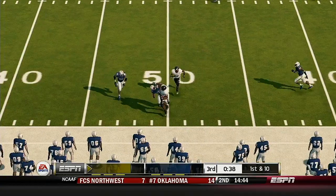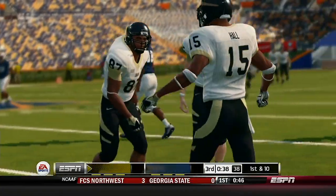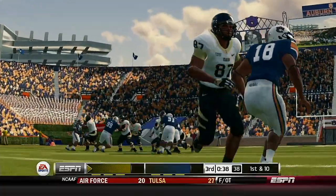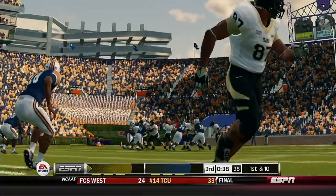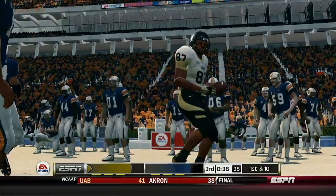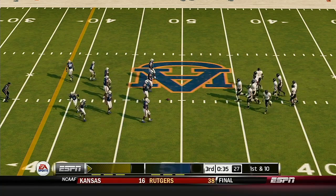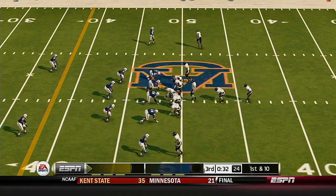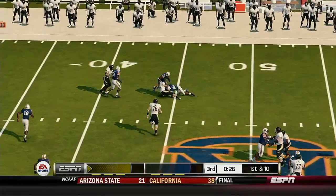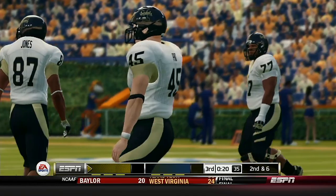Throws a bullet. And it's caught. And they finally knock him out at the 49-yard line. That's just a great call by the coordinator there, going to the air on first down. From the 49-yard line, first down. Caught, open field, tackle made at about the 45. How about that play? That's a good pickup there. He just dropped back and delivered a nice throw.